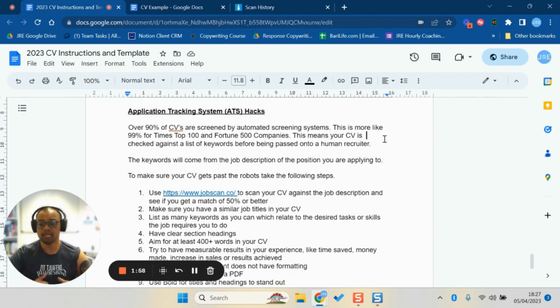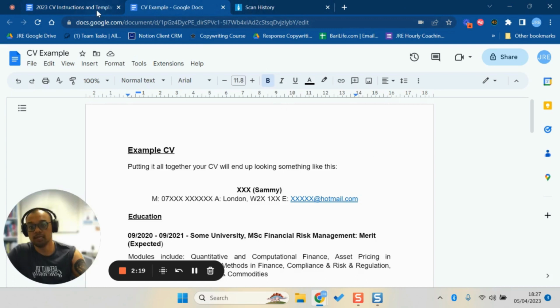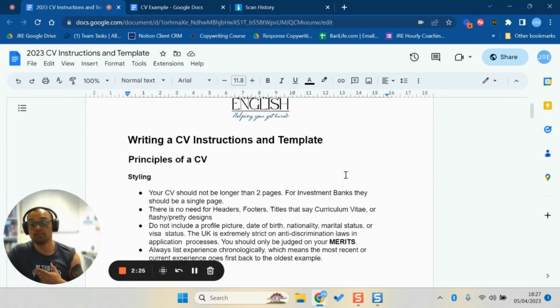So let's start at the beginning, because I'm imagining that either you're sending your CV and it's not working. And by not working, I mean that people aren't responding to you, giving you online tests and interviews, or you haven't written your CV at all and you're wondering how to do that. So you can find everything in the CV instructions and template. And I want to walk you through this because what I found with people that I've worked with over the last 10 years is that basically no one's really explained this to you.